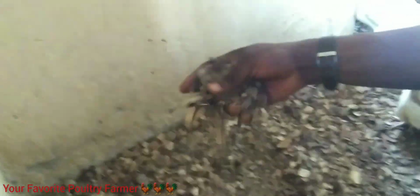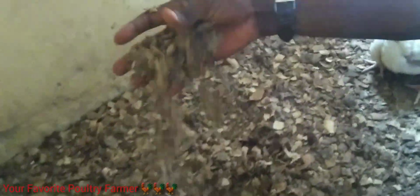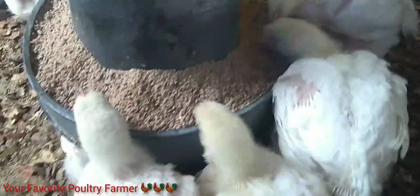So guys, my babies are doing wonderful. And guess what? My litter is still very much fresh. Remember what I did immediately after my brooding? You see, it's very, very super fresh. You can't get any odor from it. My litter, my pen is fresh. That's why my babies are very active. Just look at my bed now. See how they are enjoying, they are eating. These guys can stay here for an hour. Just look at them.